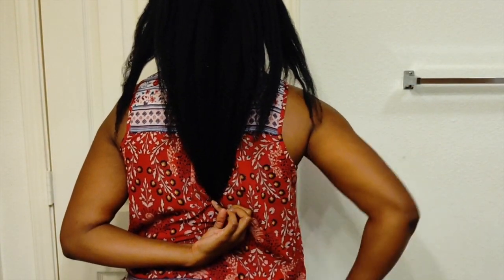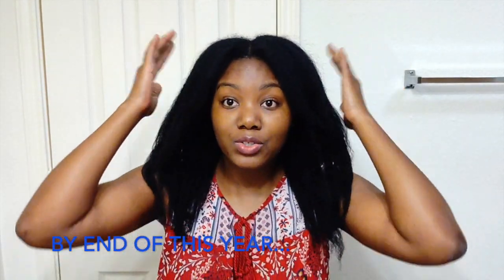So the longest piece of hair is right here, and my bra strap is right here, which I'm super excited about. You guys know I'm still trying to hit mid-back length, so fingers crossed. I feel like slowly I am getting there. So yay for that. Now, I'm going to go ahead and start twisting up my hair as I talk to you guys about all the updates.